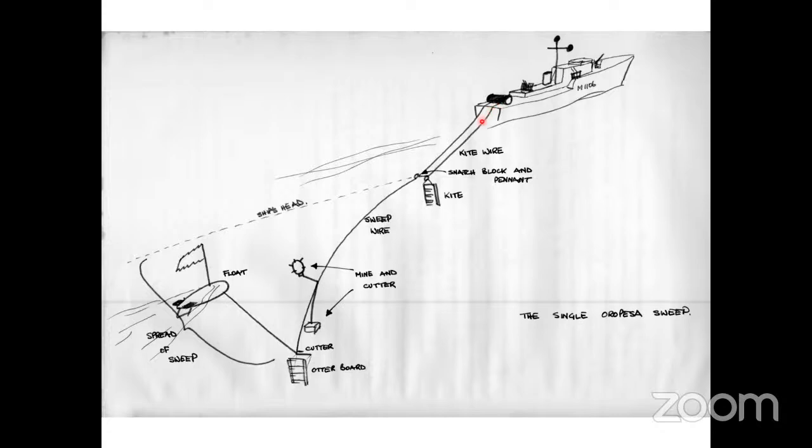It's called an oropesa sweep because the big curve of wire you can see is known in naval terms as an oropesa. It's held at the right depth by an otter board, little wing-shaped structures that pull the wire down into the water with a float on the surface. So the wire between the otter board and the float will determine the depth at which the oropesa will run.